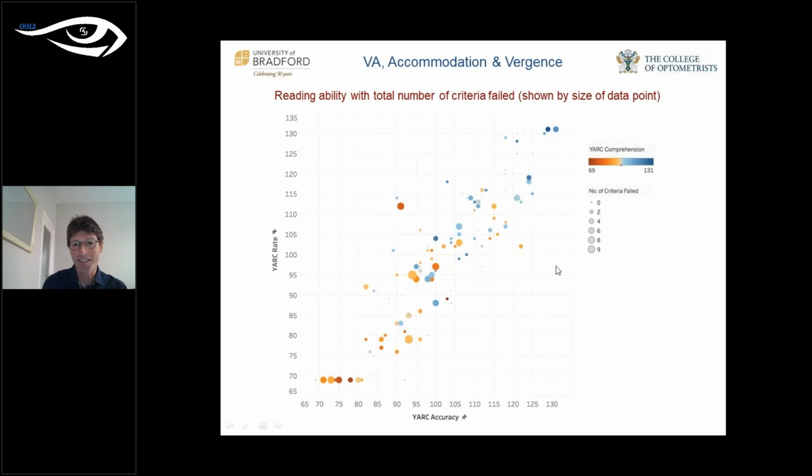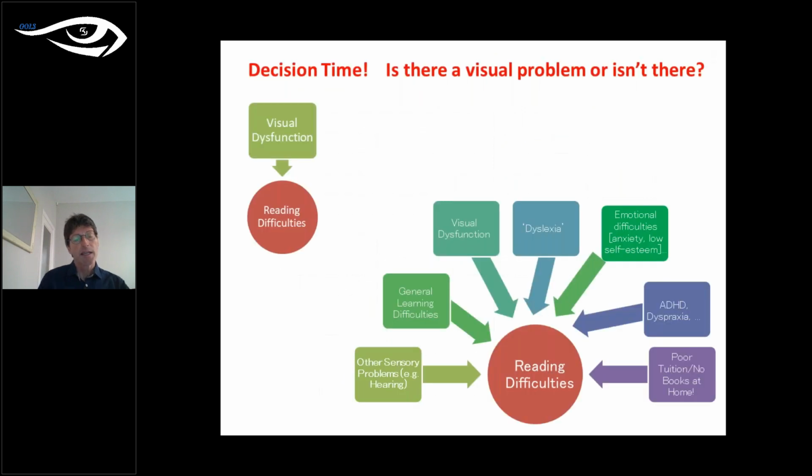But what you see here really is a sizable number of tests. Look at some of these symbols here, 6 tests or 8 tests corresponding to this size of symbol, a sizable number of children across the reading spectrum failing a significant number of tests. This child here, the symbol looks to be maybe 6 tests failed, despite good accuracy, good rate of reading, and good comprehension. So there's no obvious link between the number of vision criteria failed and reading ability, and so this is just coming to the end of the talk now.